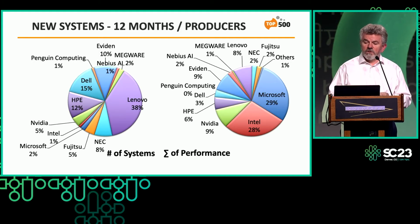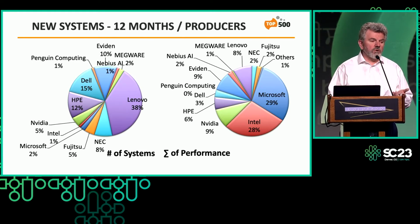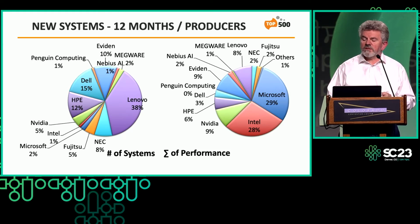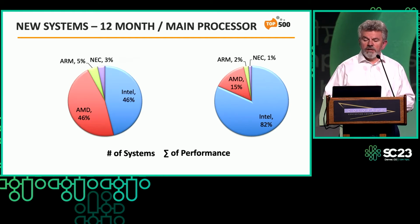And if you go around HP and Intel, much smaller. The ARM slice, the Fujitsu slice, is much smaller. Fugaku is not in this statistics, and Frontier is also not counted in the statistics. Okay, so what chip technologies did we see? It's a number of systems.